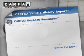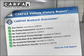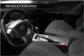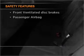An included Carfax vehicle history report allows you to purchase with confidence and the knowledge that your buy was a smart choice. Check out the list of features that this vehicle is equipped with. They are sure to add to your driving experience in this great ride. Rest assured, safety elements are included to provide you with a secure ride.